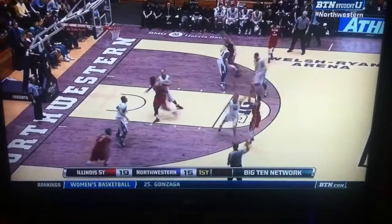Lofton fires. Three ball is good. Zach Lofton pushes the Illinois State lead back out to 7. 15 seconds on the shot clock.